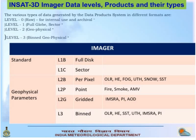So we have seen example images generated from the INSAT-3D imager. Now, as we know, there are 3 types of level data generated from any satellite. Level 0 is raw data for internal use and archival, level 1 is full globe data and sector data, level 2 is geophysical parameter data, and level 3 is binned geophysical parameter data. These are the nomenclature used for the data levels as per the standard scheme in HDF5 format. Level 1B is full disk, level 1C is sector data, level 2B is data available with per pixel values, level 2C is point data, level 2G is gridded data, and level 3 is binned data of different products.